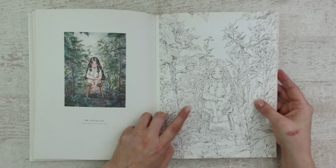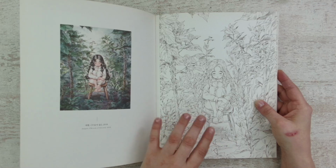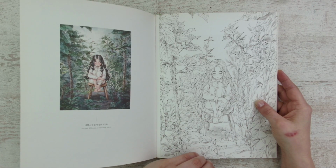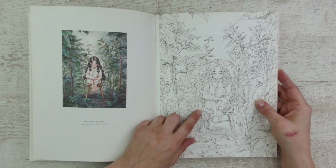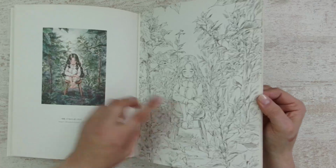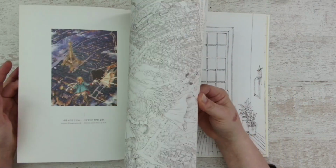Coloring at V recently colored this one. It was stunning. She was really able to put the emotion on the page. Yeah, I think she did a great job with this picture.